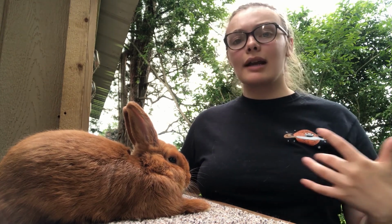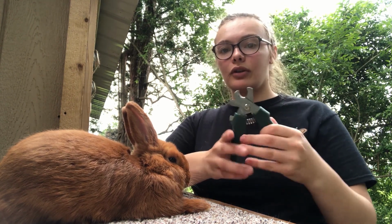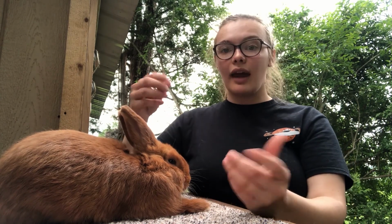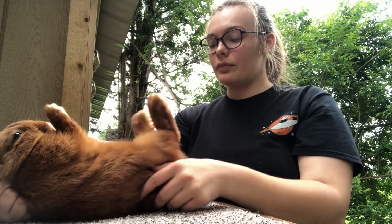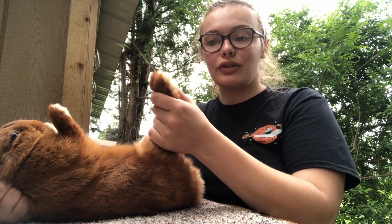Now, whenever you trim their toenails, it's similar to trimming your fingernails, that it doesn't need to be done like every week, but just when they need to be trimmed. And I actually use this pair of trimmers to trim their toenails. It's painless, it's easy to use, and whenever you're trimming their toenails, it helps to keep them swaddled in a towel or something that's not thick and heavy like a blanket. And just so whenever you would wrap them with the towel, you would wrap all of their limbs except for the one you want to trim.